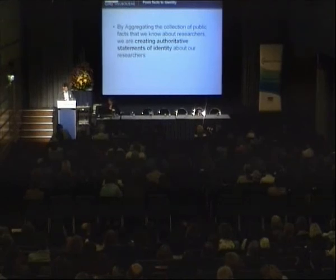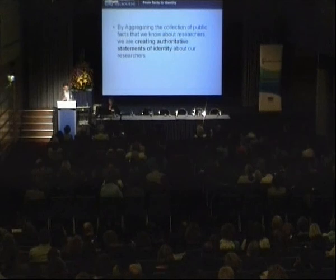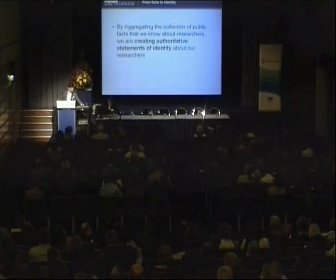There are some other hairier examples around this. The name that we're representing in Find an Expert is coming from the HR system, and it's the legal name of a person. It may not be the name that they publish by or the name that they want to be known by in their research community. These are some of the things that we're starting to have to become aware of when we're creating these identities: through aggregating them we need to be sensitive to the way it's presented, and by doing it introduce new processes that address those problems.